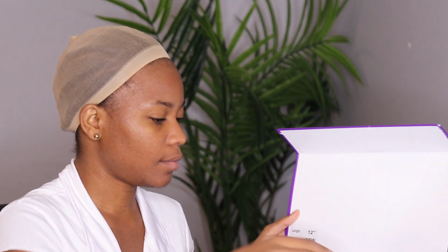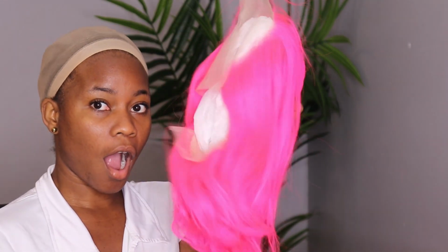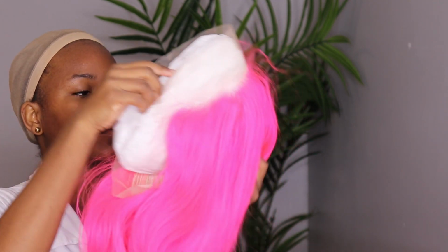I'm so excited. We're trying this pink hair from CelieHair. Please correct me if I'm pronouncing it wrong. But guys, I'm so excited because I never really tried a pink hair. I always do red, you know, like ginger, burgundy, but pink hair, never tried.